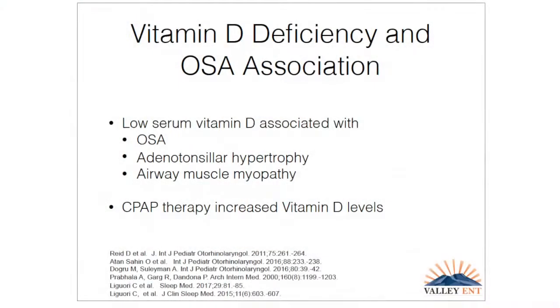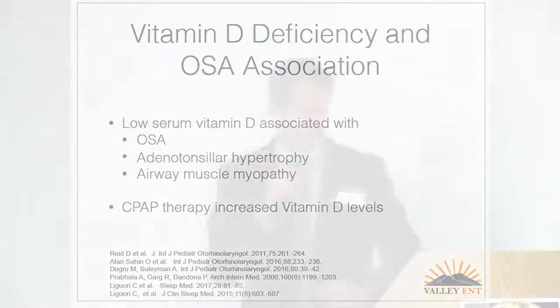Low serum vitamin D is also associated with obstructive sleep apnea syndrome, adenotonsillar hypertrophy, airway muscle myopathy. CPAP therapy independently increased vitamin D levels. I didn't have time to look into the physiology behind that, but I thought it was very interesting to mention.